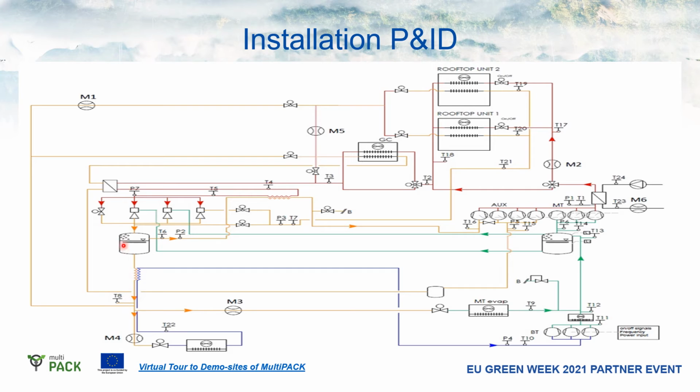And downstream of the liquid separator, the liquid is distributed towards the different heat exchangers in the cabinets, and we can see the LT cabinet in this part, while the MT cabinets and evaporators are in this part. So this closes the circuit.